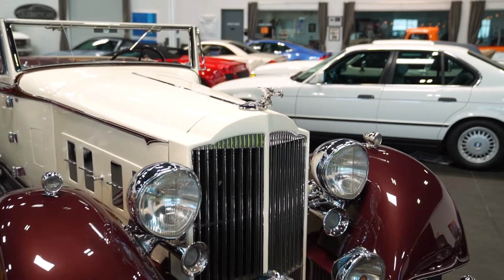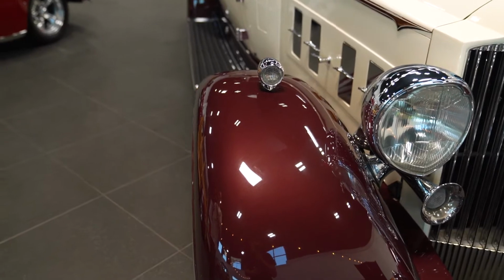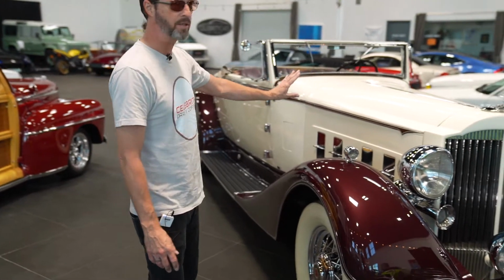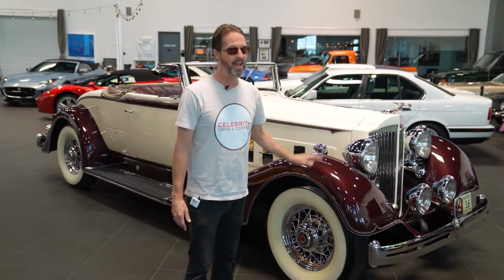All of the maroon paint is one colored paint. Therefore, what I mean is that it wasn't painted later on in certain locations, so it's multiple colors. This is all one colored maroon. It is all one colored cream, white, if you will. It's really in fantastic condition. Obviously, this had been redone at some point.